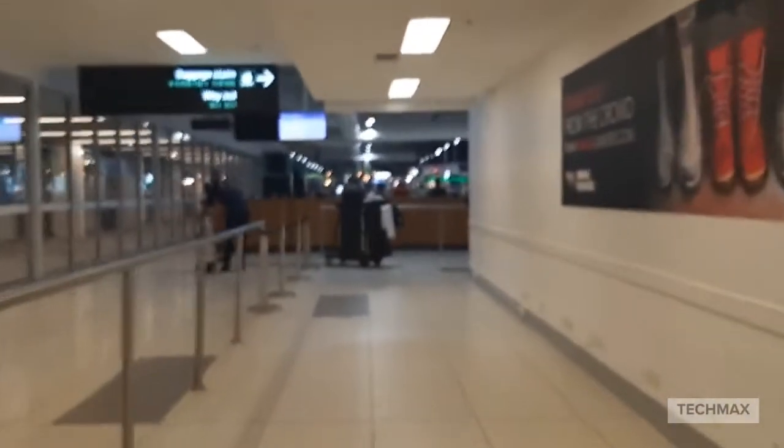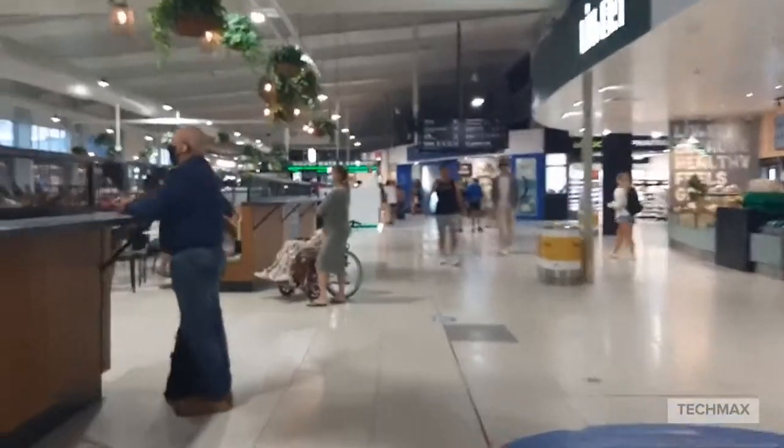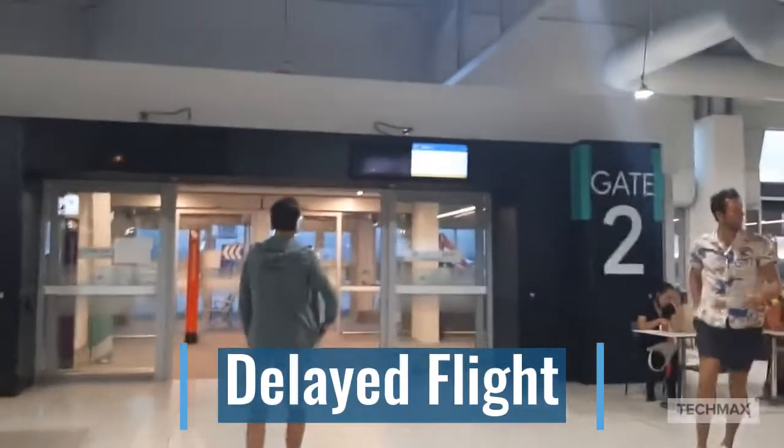This is gate one, and we'll be going up to gate two, which is just over here. Very close, actually. Gold Coast Airport is quite a small airport, so they've combined the shops and eating areas with the gates. And this is gate two.